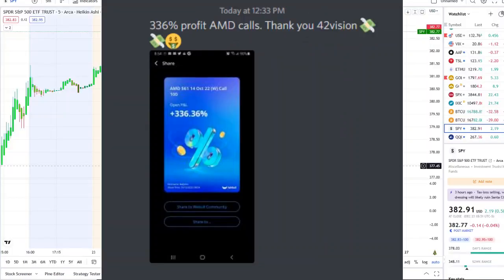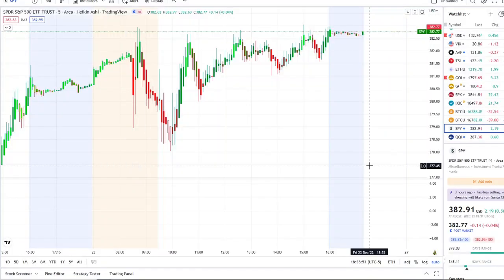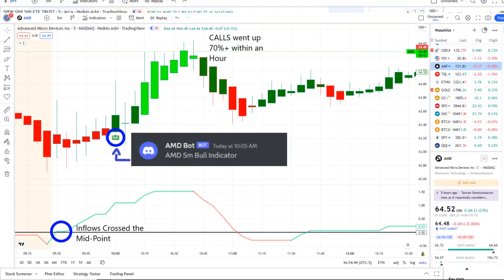So the home run of the day was from our AMD bot. Our AMD bot at 10:05 a.m. sent out a bull indicator, and from that moment forward, inflows had already crossed the midpoint to the upside, full strength there on 42 vision, and call options went up 70% plus within an hour, guys.